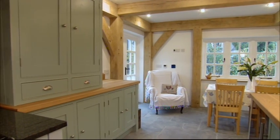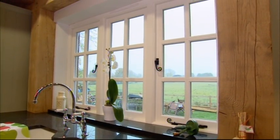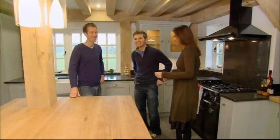I think kitchens are so important. They can either make or break a house. Yeah. And it's just, look, fields, horses, chickens. Yeah. God, you can go off some people. Come on, let's go upstairs.